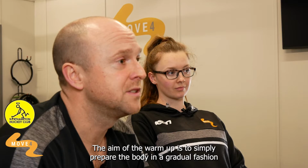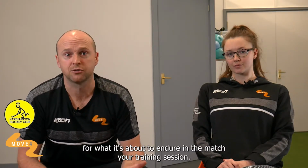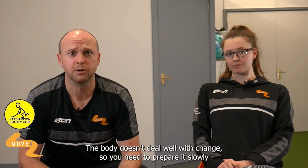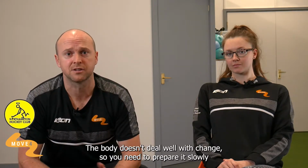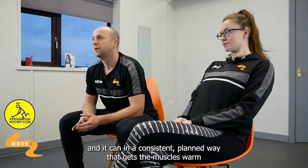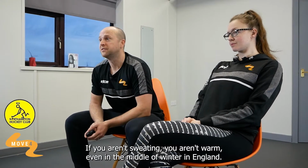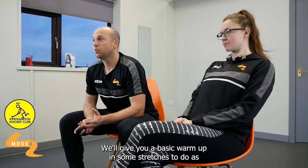The aim of the warm up is to simply prepare the body in a gradual fashion for what it's about to endure in the match or training session. The body doesn't deal well with change, so you need to prepare it slowly and in a consistent, planned way that gets the muscles warm and the blood flowing. If you aren't sweating, you aren't warm, even in the middle of winter in England. We'll give you a basic warm-up and some stretches to do as part of a cool-down later on.